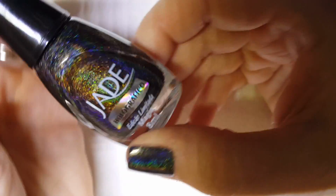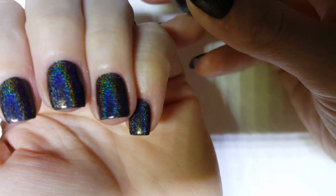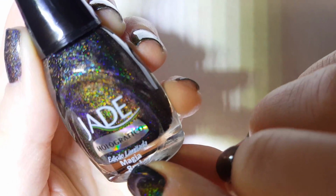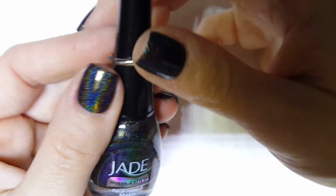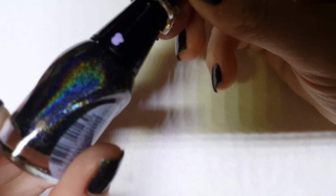Okay, so what's on my nails today is Jade, and is it called Magia? I don't know, some Italian name. Not that the polish is crap, because the polish is beautiful. Look at all that holo. Yeah, baby. Okay, so there it is on the nail.